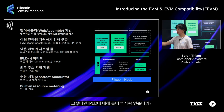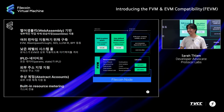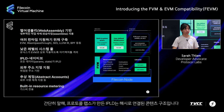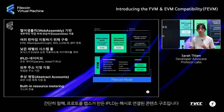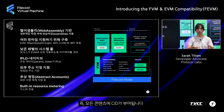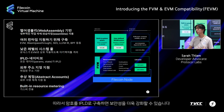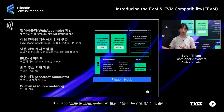And then how many of you have heard of IPLD? Okay, so to explain briefly, IPLD is something that Protocol Labs has invented. It is a hash-linked content structure. So we have addressable content, which means that every piece of content will have a CID given to it. And we use the IPLD data structures to be able to connect these different content chunks. So when it comes to cryptography, it actually allows for much more security if you build it with IPLD.